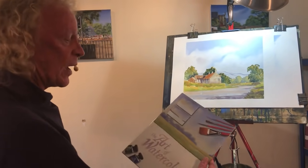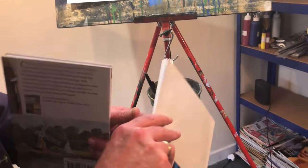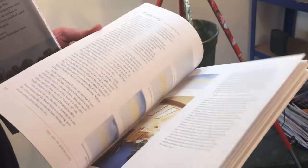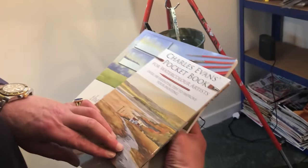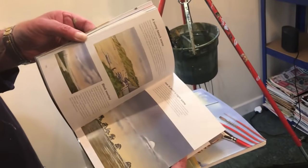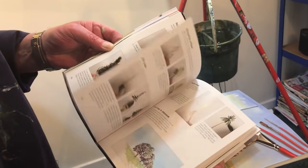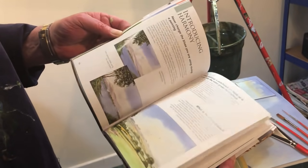This one, the first book I ever did, 100 years ago, full of tips and techniques. I'm talking about watercolours now. I have so many books out, but these are such useful books, especially if you're just starting out on watercolours. And the Charles Evans pocketbook for watercolour artists, I keep mentioning this one because it is just so popular and full of tips and techniques on so many things. Lots of people count this as their Bible for keeping in their paint box.